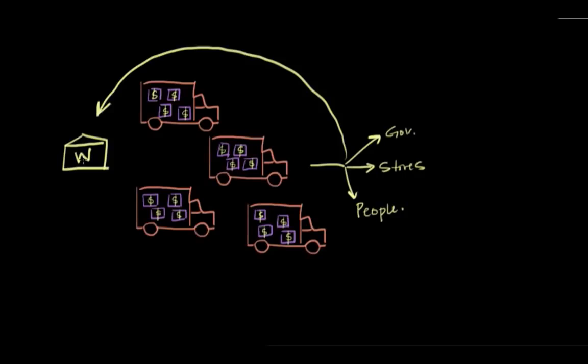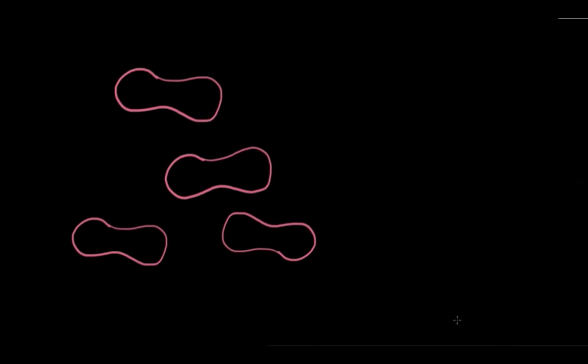But it actually bears a striking resemblance to our own circulatory systems. So let's take a look at what our circulatory system looks like. Well, in our blood, instead of having trucks, we have red blood cells. So that's these things over here. And these red blood cells carry lots and lots of oxygen. And so the oxygen is kind of like money in this situation.